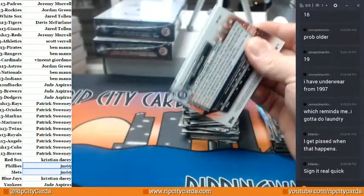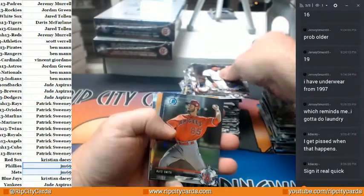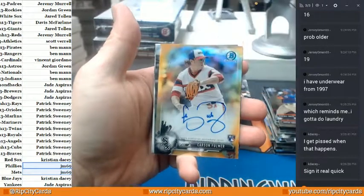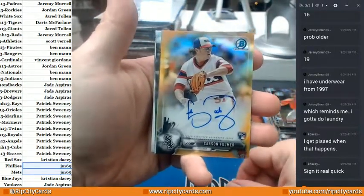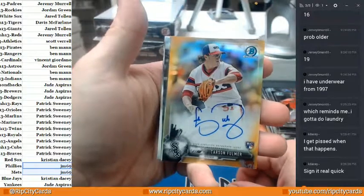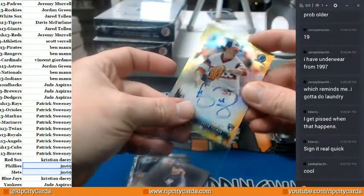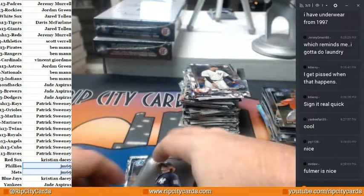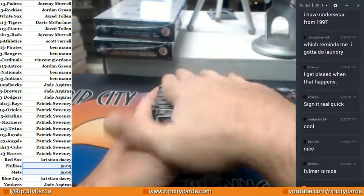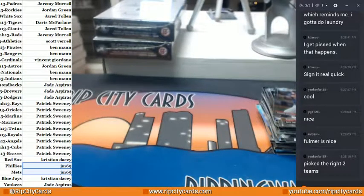This one is orange refractor autograph. Carson Fulmer, White Sox. Yankee fan, you have been just crushing this thing. People should be angry with you. Oof, this is, you know, I'm not gonna risk it. I'm just gonna put it there.